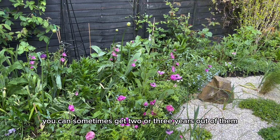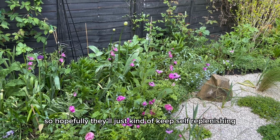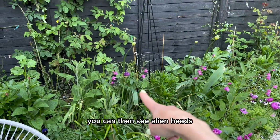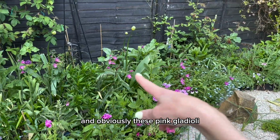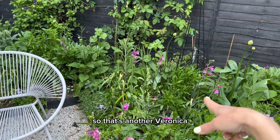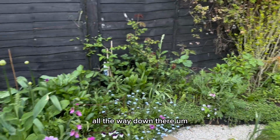You can sometimes get 2 or 3 years out of them. I've sometimes got a really big one. They self-seed like crazy, so hopefully they'll just kind of keep self-replenishing. But yeah, they are fantastic. You can then see allium heads. So that's where the bulbs are kicking in, and obviously these pink gladioli. But then you can see the big blocks of green are the perennials. So that's another Veronica, same as I've got there. So there's Veronica all throughout the border, all the way down there.